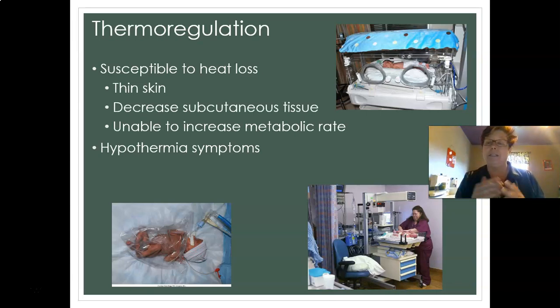And depending on how premature they are, they have no subcutaneous tissue or fat to help insulate them. And they're not able to increase their metabolic rate and shiver, just like the newborn, to produce heat. Okay, so they are very susceptible to cold and getting cold stress, just like we talked about with the term babies.